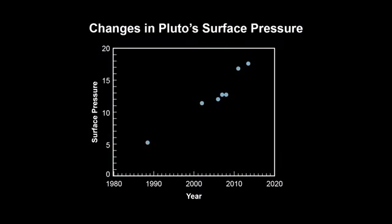Okay, so I can have a next plot, the next graphic, please. Okay, this shows surface pressure on Pluto as a function of time. Now the units might be a little bit strange to you. They're in microbars. A microbar is 1/1,000,000th sea level pressure on Earth. And the time scale there is from 1989 up to just before the present.